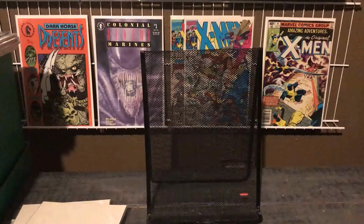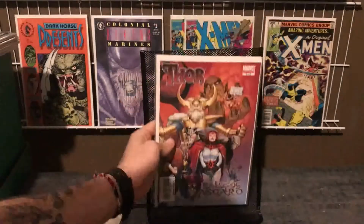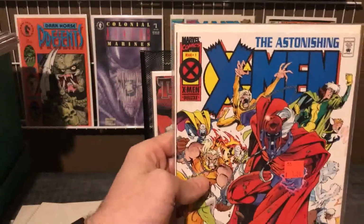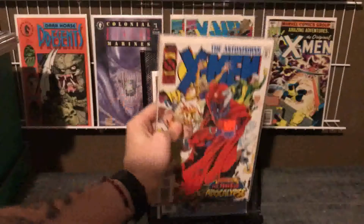I found Thor, the Tales of Asgard story. This is issue 6 of 6. I found The Astonishing X-Men, first issue. Part of the Age of Apocalypse storyline.